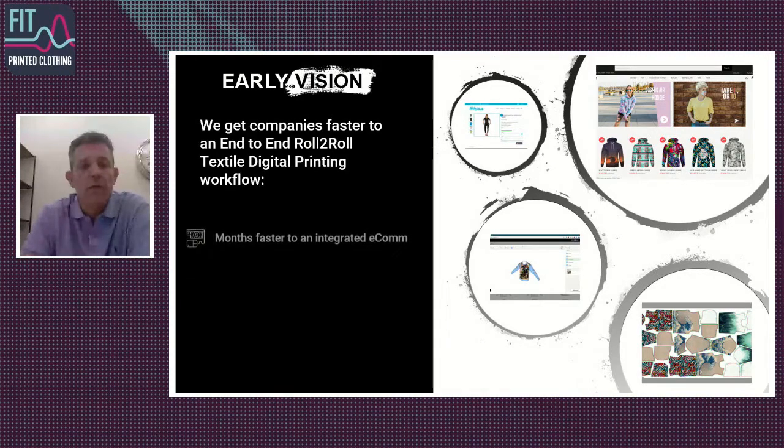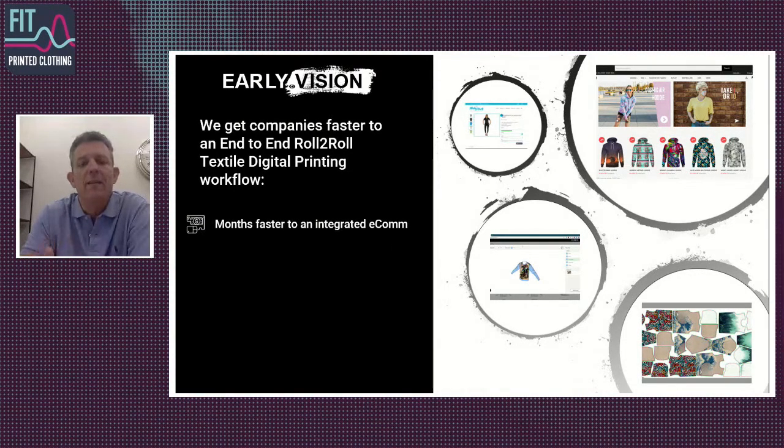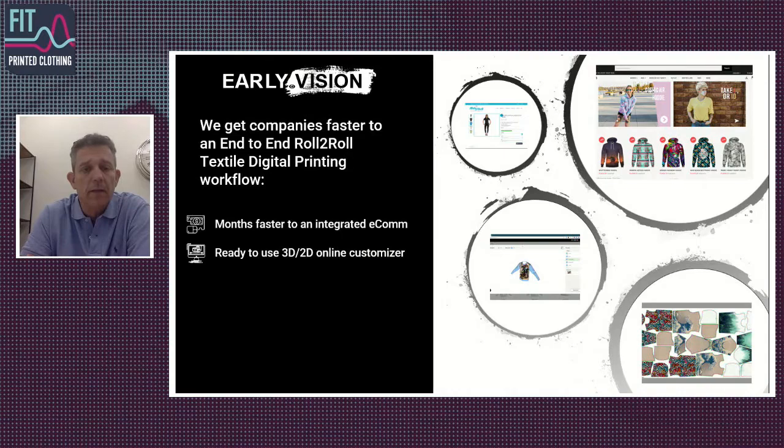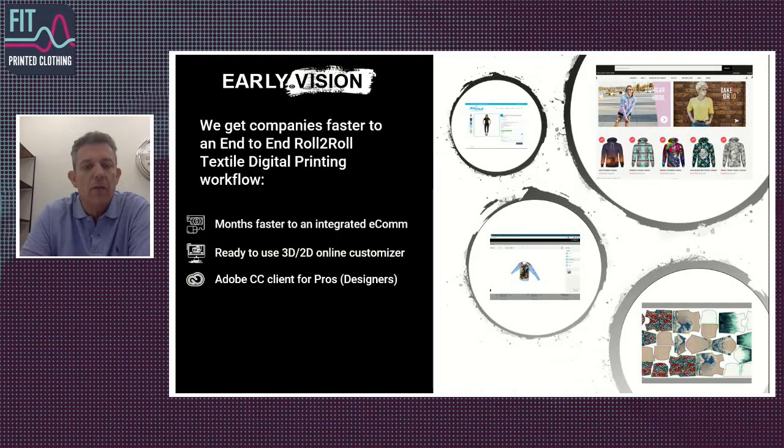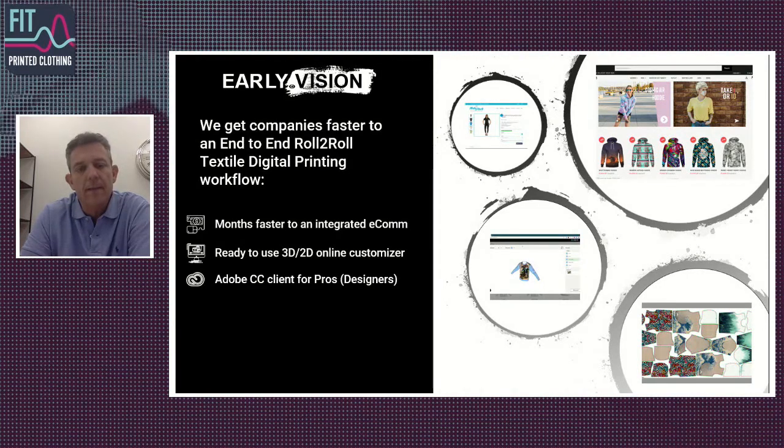What we are hearing from our customers is that they had this dream of personalization and automation, and we take them much faster to an integrated platform, end-to-end, than any other alternative that they looked at. Part of it is because of our online customizers that I mentioned earlier, and specifically for AllOverPrint, the 2D and 3D online customizer. Then we also offer a native integration into Adobe Creative Cloud, Illustrator, and InDesign.